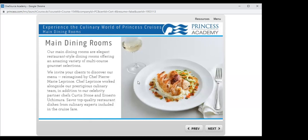Main dining rooms. So our main dining rooms are elegant restaurant-style dining rooms offering an amazing variety of multi-course gourmet selections. We invite your clients to discover our menu, reimagined by Chef Pierre-Marie LaPrince. Chef LaPrince worked alongside a prestigious culinary team in addition to celebrity partner chefs Curtis Stone and Ernesto Uchimura. Savor top quality restaurant dishes from culinary experts, included in the cruise fare.